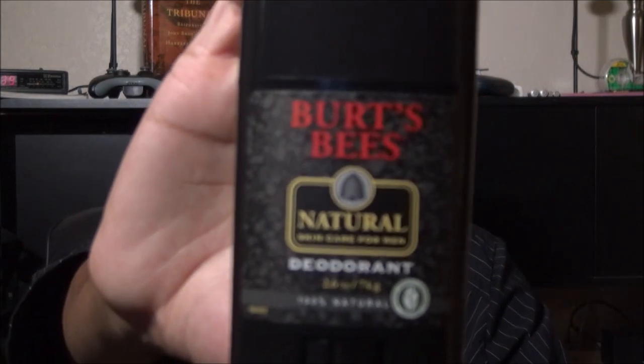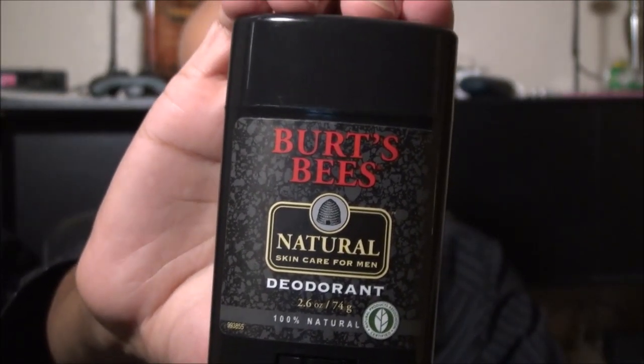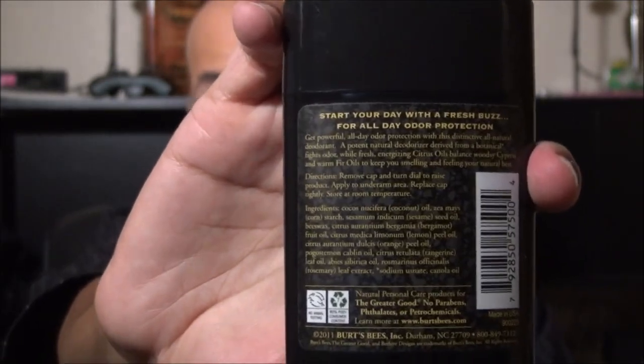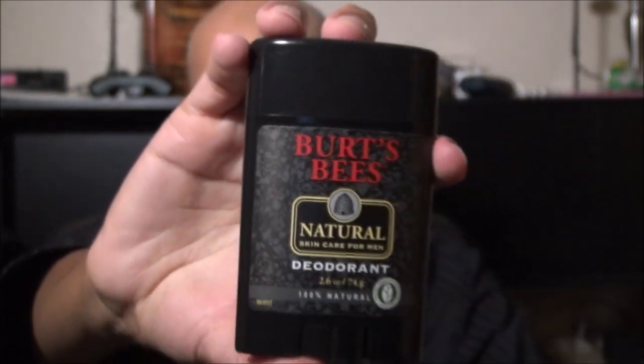This week I wrapped up testing of Burt's Bees natural deodorant. Here's the product. I purchased it at Whole Foods for $7.99. I'll post a picture of the ingredient list at the end of the video. It is a 2.6 ounce stick, and I've used it for the last 2 weeks.